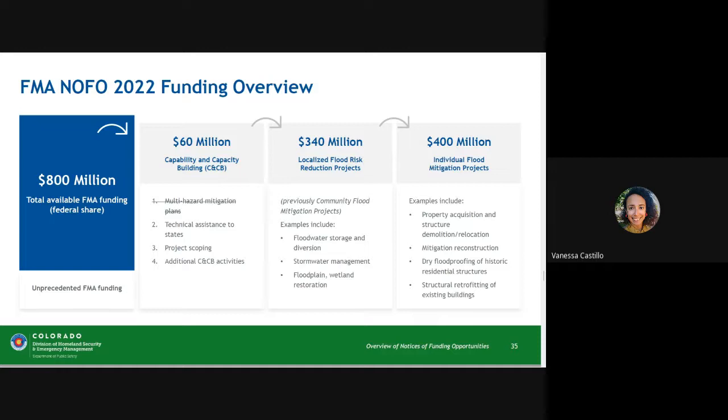The second bucket is for the localized flood risk reduction projects. These were previously known as community flood mitigation projects. The federal cap was increased this year from 30 million to 50 million. And then also a change from last year, communities can request a longer period of performance for these localized flood risk reduction projects. Finally, we have the bread and butter of the FMA program, which is the individual flood mitigation projects. These are property acquisitions, structure elevations, dry flood proofing, and structural retrofitting.